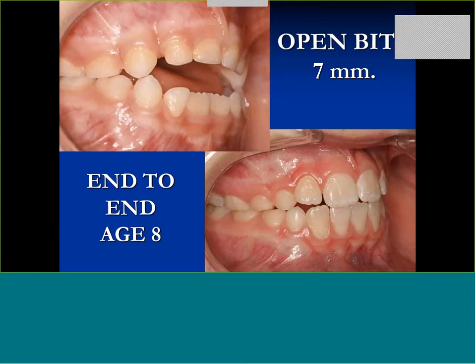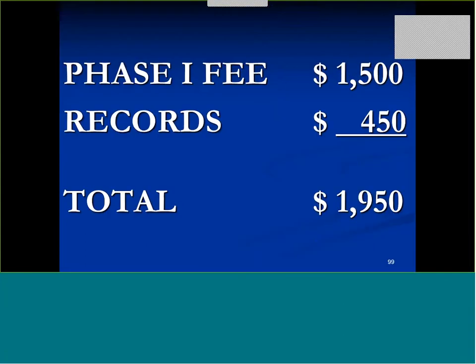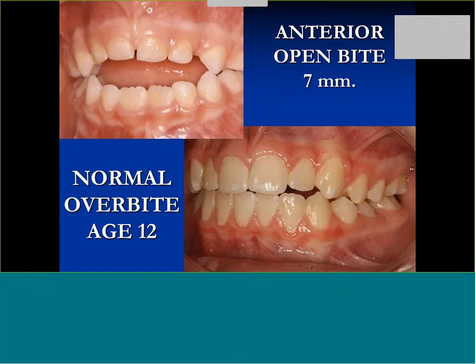Now, he was 5 years old on the left, and he's 8 years old on the right, but those teeth came down, and then I took a picture a couple of years later, and that's what he looks like, to show that it didn't relapse. See, the tongue crib stopped the habit, so it didn't relapse. And again, I charged him $450 for records and $1,500 for the appliance. The mother paid me $1,950, and he came back when he was 12.